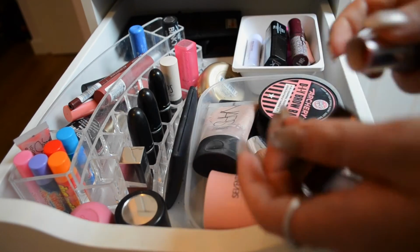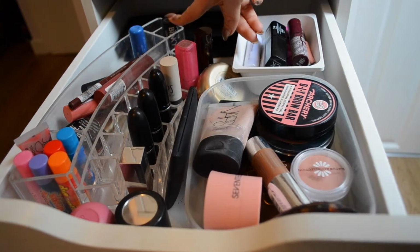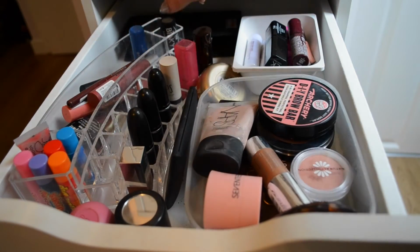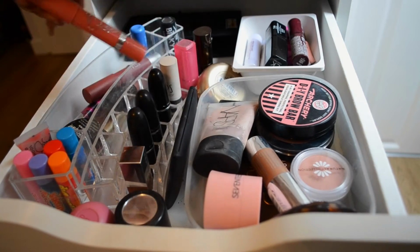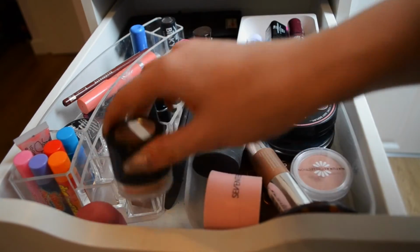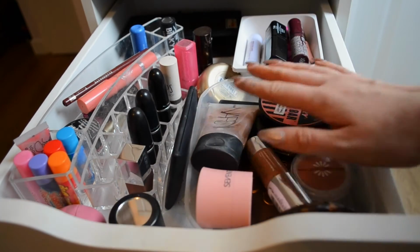Oh, lovely. And then behind it here I've got another used lipstick that I don't really use very much. I've got my Vaseline lip balm and then a couple of lip pencils and lip stains and things like that. Down the front here you can't really see, but I have my EOS lip balm and also a shimmer powder thing. Along the side here and in this I've got all of my other face products.